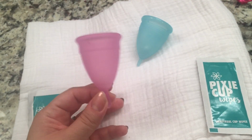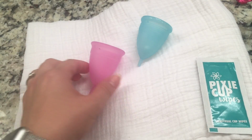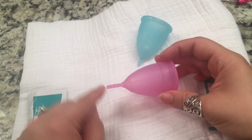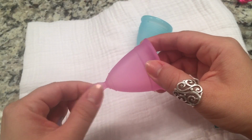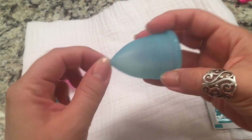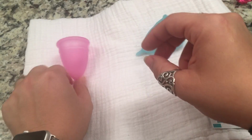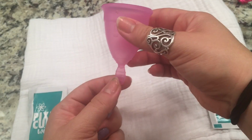This is still internal. None of this hangs out of your body. If it's hanging out of your body, it's too big and it needs to be adjusted. One thing that I think is really great about this brand is, see, for the large cup, there's this flat piece, but it has ridges in it. For the smaller one, it's more of a little cylinder, but it also has the texturing on it, because what you're going to have to do is go inside your vagina a little bit and grab it.